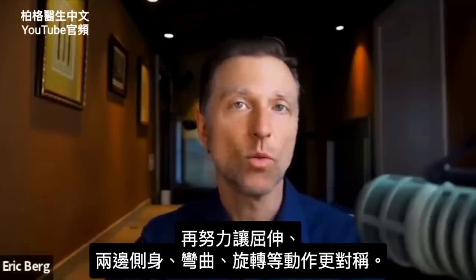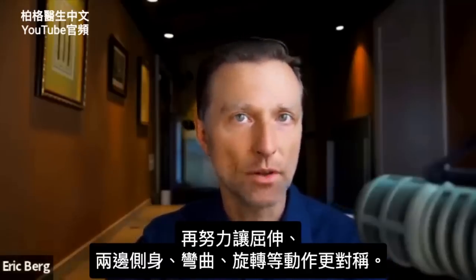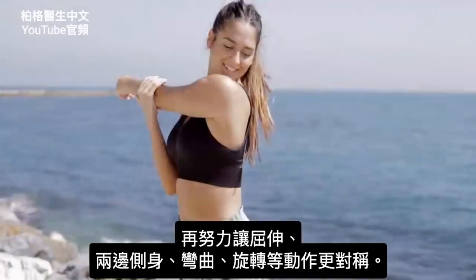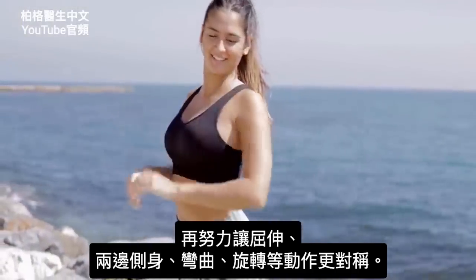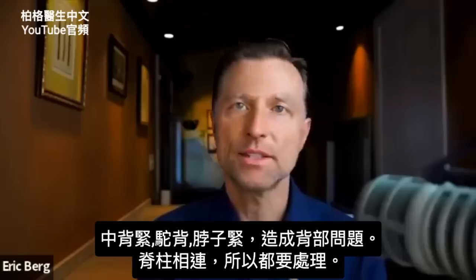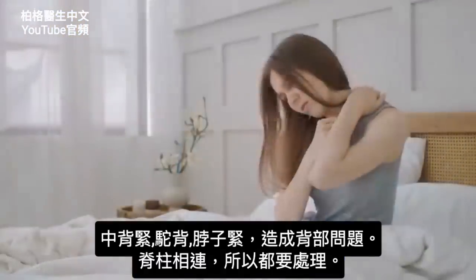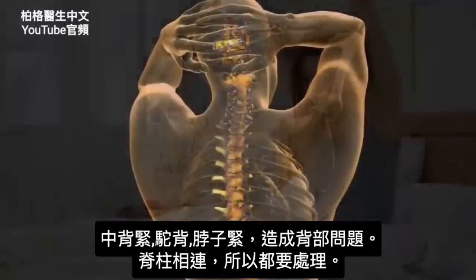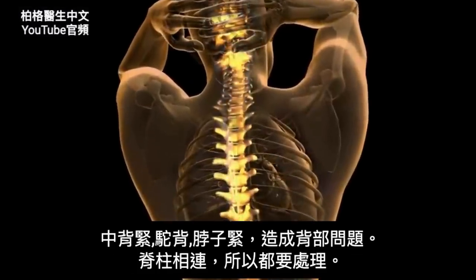And then you're just going to work on getting things more symmetrical between flexion, extension, side to side lateral bending, rotation, and even in your neck. If your mid back is tight, or you're hunchbacked, or your neck is tight, that can actually throw off your back as well. So you want to work on the entire spine because it is connected.